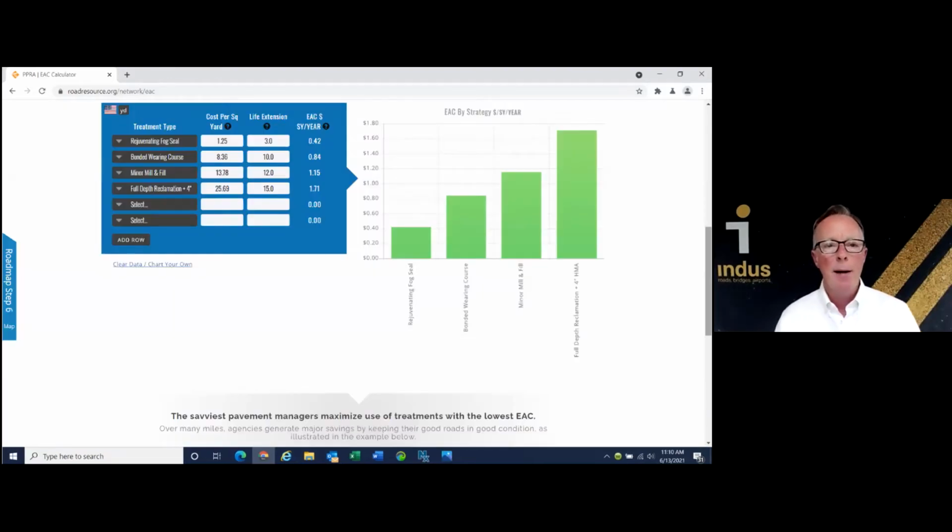So I did that up in the upper left-hand corner here with this list of treatments, starting with a rejuvenating fog seal, a bonded wearing course, minor mill and fill, which is defined as a 1.5 to 2 inch deep mill and fill, and full depth reclamation with 4 inches of hot mix on top of it. And that next column is the approximate square yard cost of those treatments in this region.